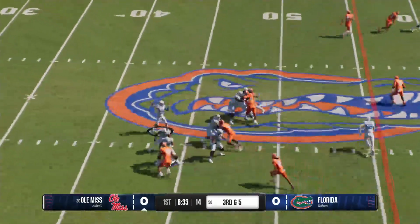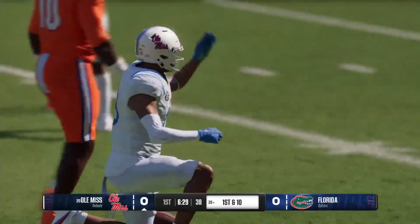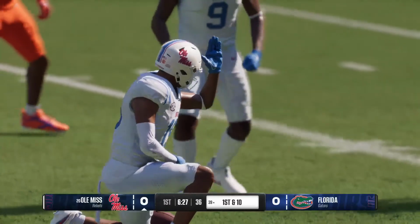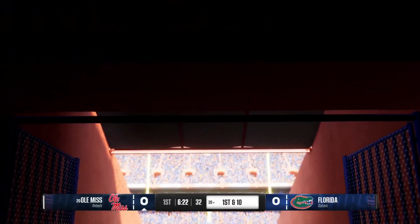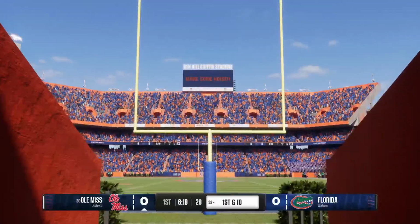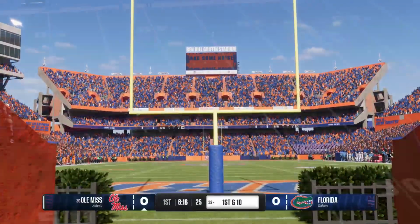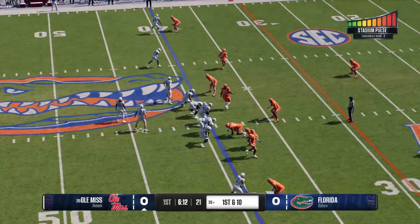Back to throw. It's Dart. Zings it complete to the right. And he's knocked down immediately, but not before he moves the chains. There's a reason 3rd down is called the money down. What a great find by the quarterback. Great job finding his receiver. At the end of the game, you look at 3rd down percentages. It tells a huge story, and it goes a long way in deciding who wins a football game.